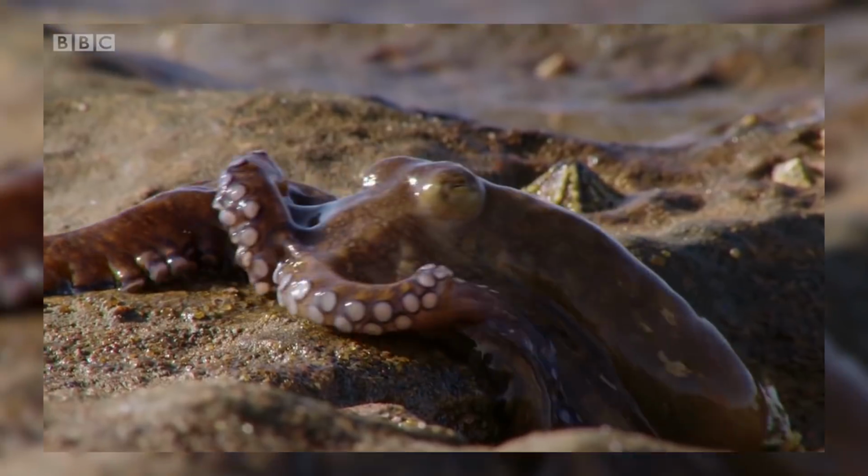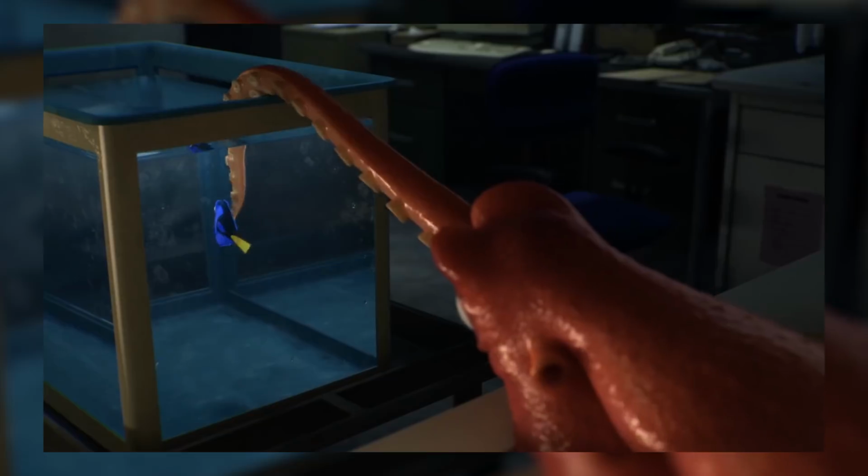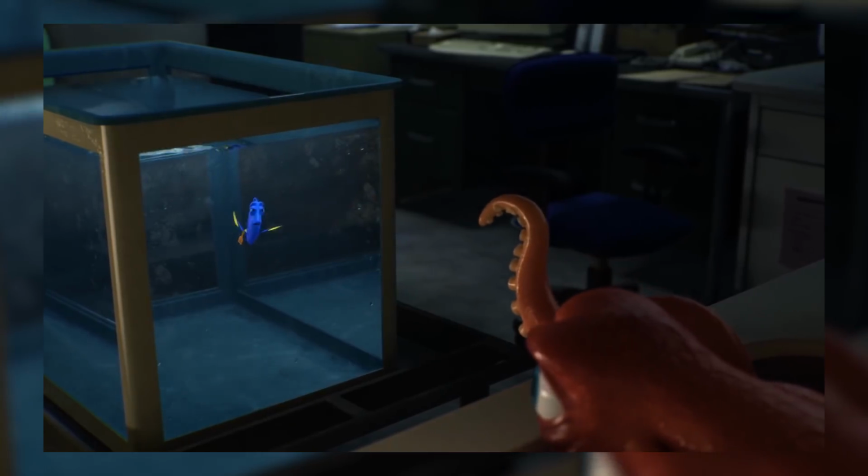Sometimes you solve the problem by figuring it out, sometimes you solve it by omitting a leg. Hank is considered the single hardest to animate character in Pixar history for a lot of different reasons. Reasons number 1 through 8, octopuses have a lot of legs. Reason number 9, the way they move is freaking weird. One single scene in Finding Dory when we first meet Hank took the animators 2 years to complete.